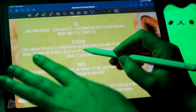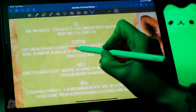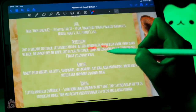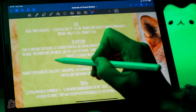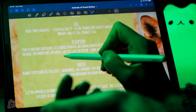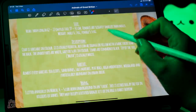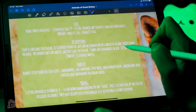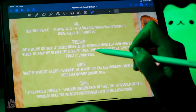Their coat varies in color. Normally it's this typical reddish color, but can also be orange or yellow with a dark stripe down the back. Their underside is white, grey, or like a slate colour, but their legs or limbs are commonly black. The tip of the tail, known as the brush, is usually white.